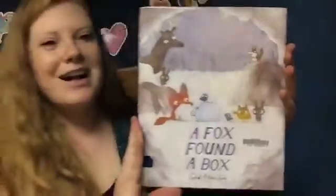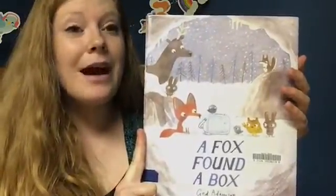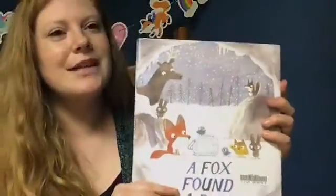So, the box inspired all of the animals to hear the sounds around them. And when they were able to hear those sounds around them, they didn't even need the box because they realized music is everywhere.